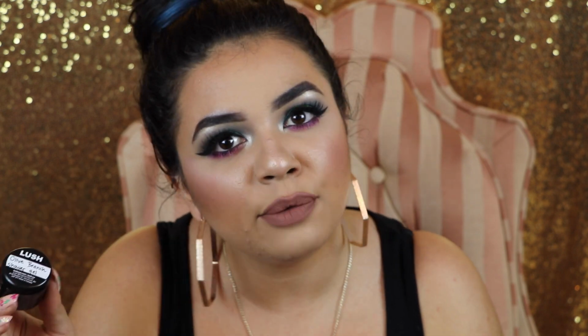And then what was cool is that after I purchased everything, they did throw in a free sample, so that was really nice of them, and it's just a shower gel that smells really awesome, so I'm excited to try that.